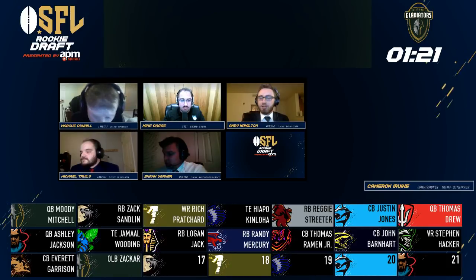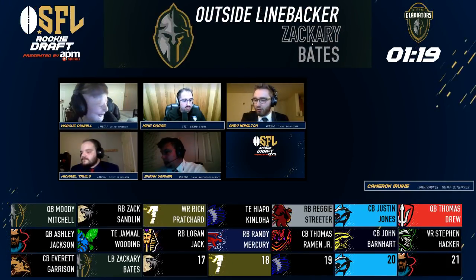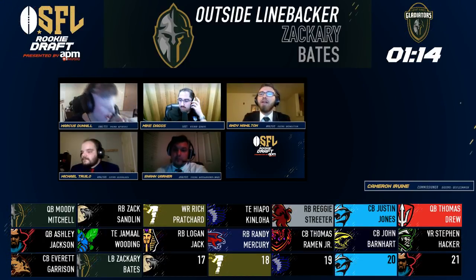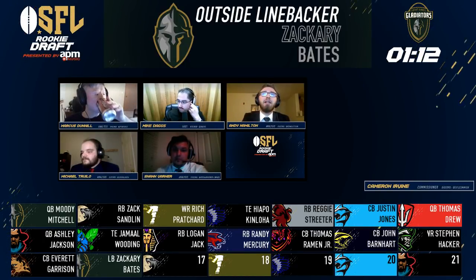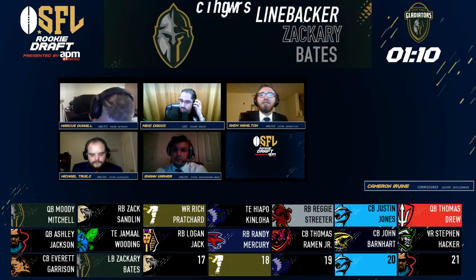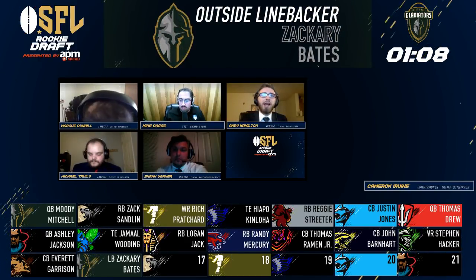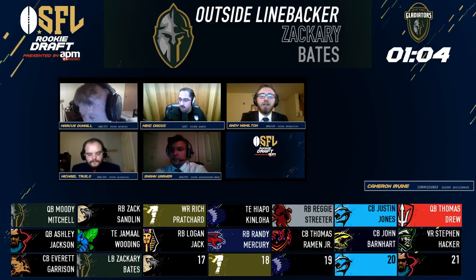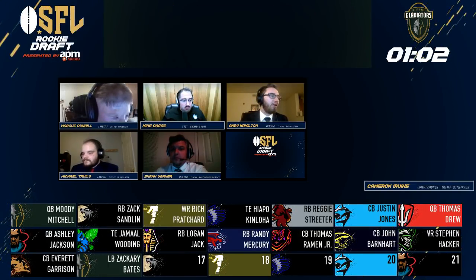Yeah, this might be the most surprising pick of the draft so far. Zachary Bates is listed as max copper -3. Chat value is up there at 78, so that's obviously a positive. I have it listed as a running back or defensive end. So I guess we're making the transition from defensive end to outside linebacker. It's not too far out of the realm.